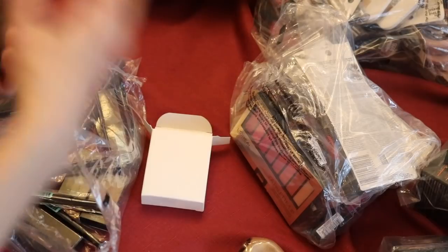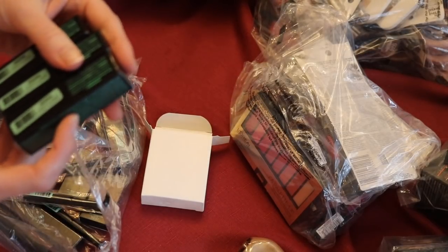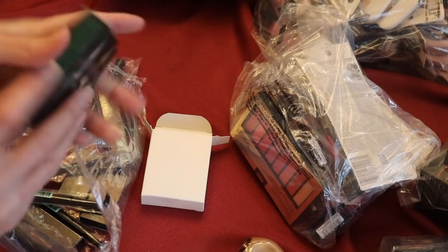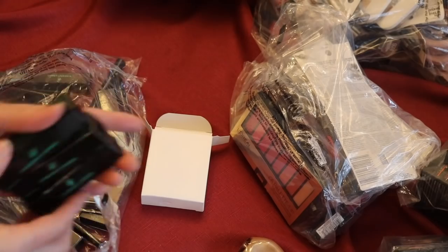You might hear her. Okay, so this had 3 lipsticks, and I think they're all the same shade. Yes, Chica Moquita is the name of the shade. So there's 3 of the exact same shade lipstick.